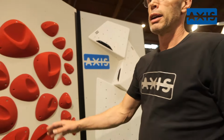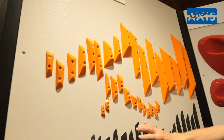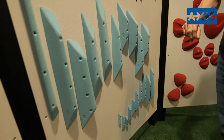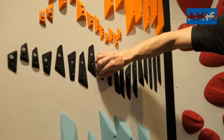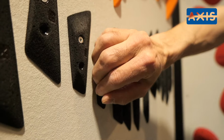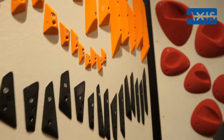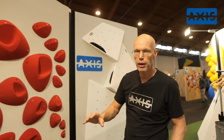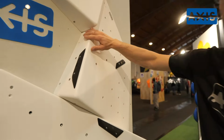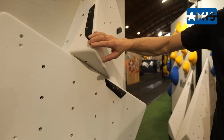And then some edgers. Small edgers number 1, 2, and 3. Three sets. These are really edgy and crimpy. These are a little bit round, and these are a little bit longer. It's just all one idea. And I designed them so they can be easily used to go alongside the edges of the volumes.